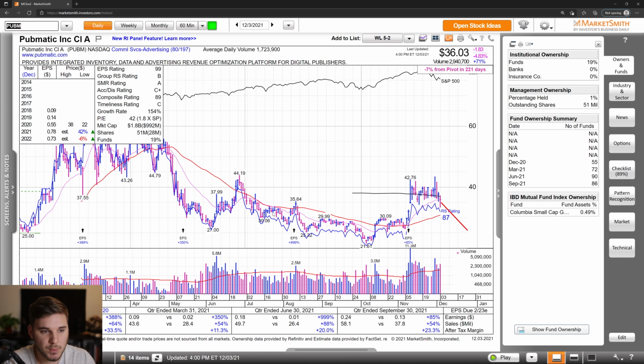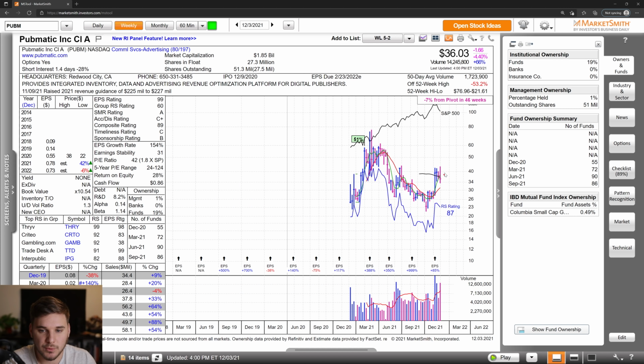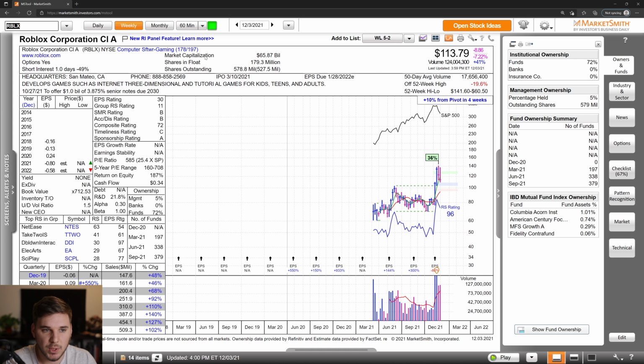Overall, nice earnings, sales, margins, great estimates for this year, not so much fall through in 2022 expected, and you've got an okay amount of funds. I would like to see this continue to increase over the coming quarters, but you've got one high quality fund invested in the stock, and this could be just starting a potential move up the right-hand side towards all-time highs and start that kind of institutional advance phase. So that is PUBM.